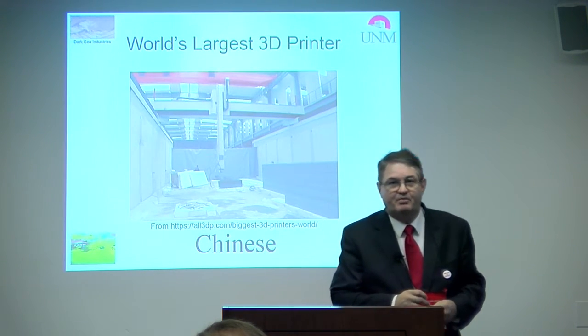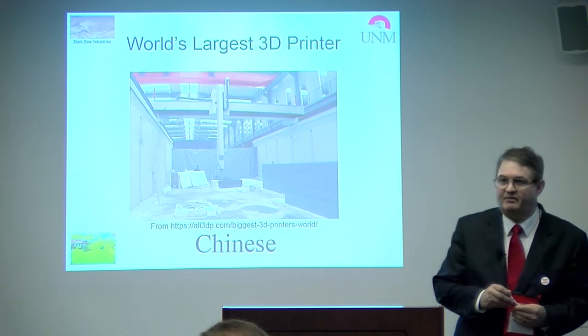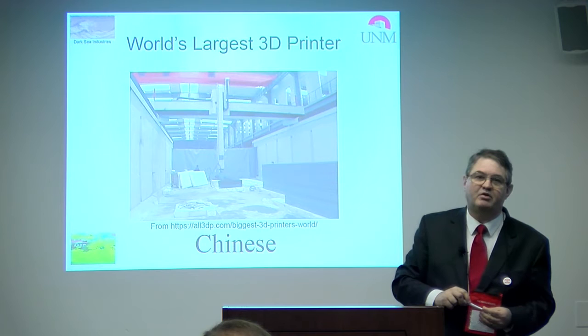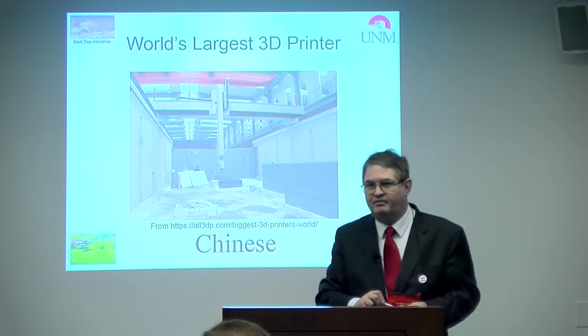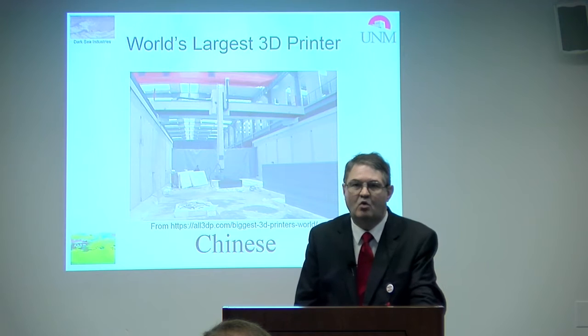This is one of the points I want to make. We are losing this race. The three largest 3D printers in the world are all Chinese. The three largest supercomputers in the world are all Chinese. Very soon, the three largest rockets in the world will all be Chinese. They are going, and they are going hard, and they know what they are doing. And we do not.